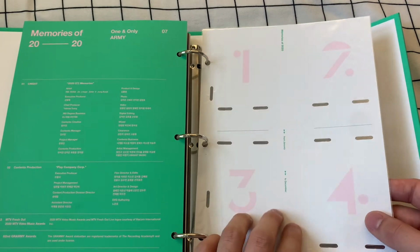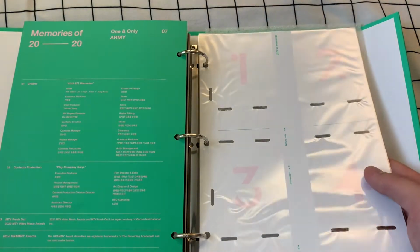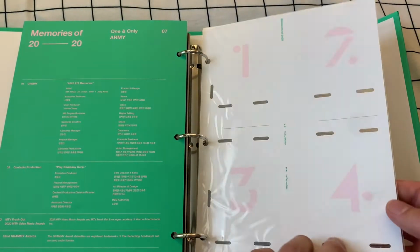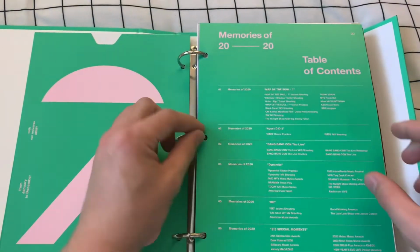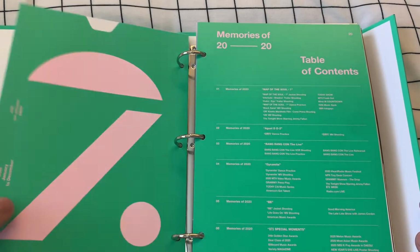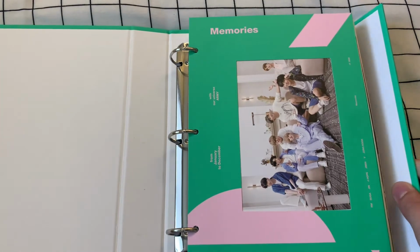And then these, I think, were sleeves to hold the photo cards, or to hold postcards or something. I actually really don't know what these are for, but that's my guess if I had to assume. And then that is the last page. And so it's held up through this binder. You can unclip it, you can rearrange it. I would assume it all comes undone. And so it's a really cool set.